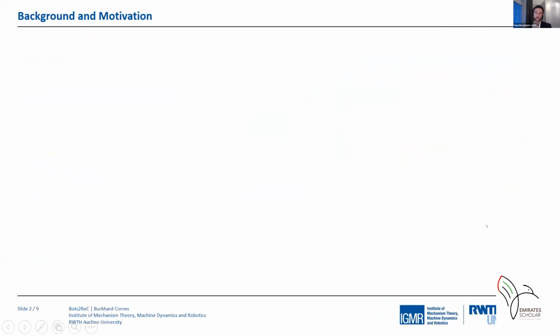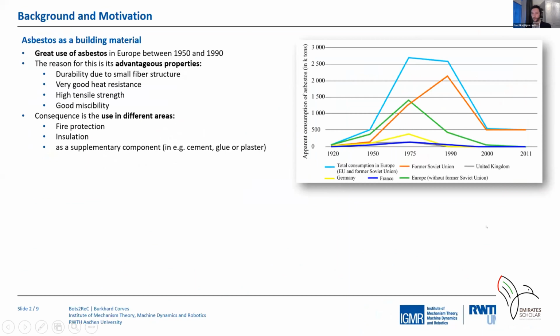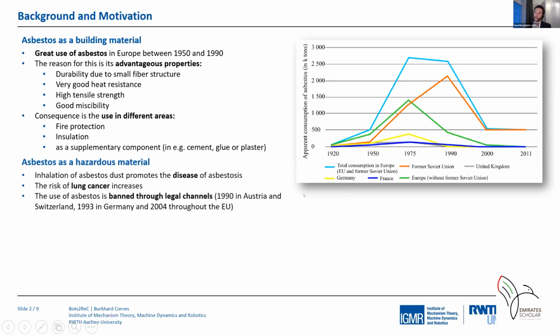The background and motivation for the project is that asbestos was used in millions of flats in Europe throughout the years between 1950 and 1990 due to its advantageous properties, and it's used in many different areas like fire protection, insulation, or as supplementary components. During that time, it was also found out that asbestos can cause diseases such as asbestosis, and that it is probably increasing the risk of lung cancer. This all resulted in banning asbestos by legal channels. So in the late 1990s and early 2000s, asbestos was banned from the European construction market.